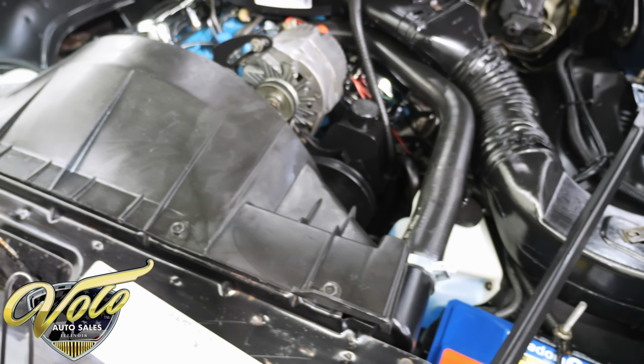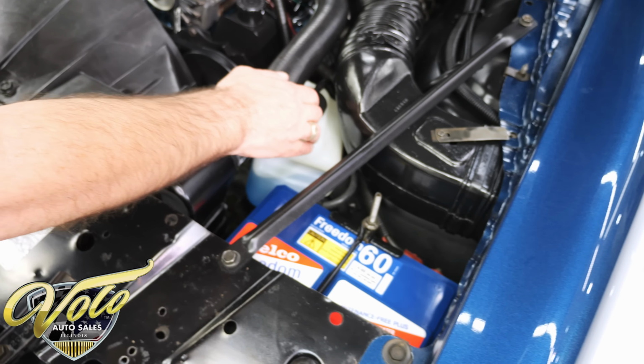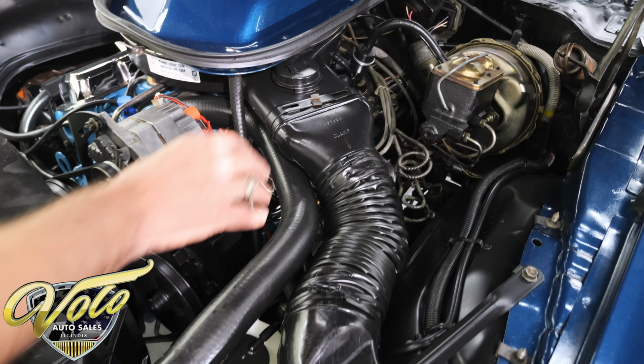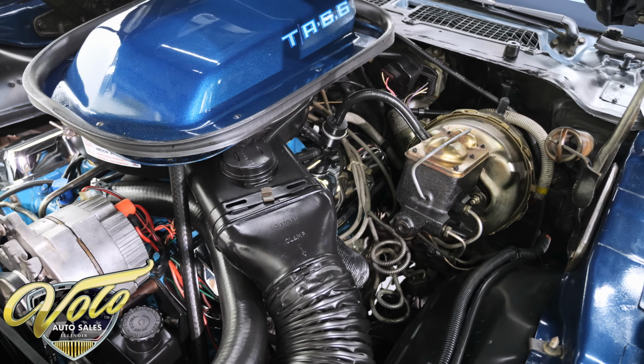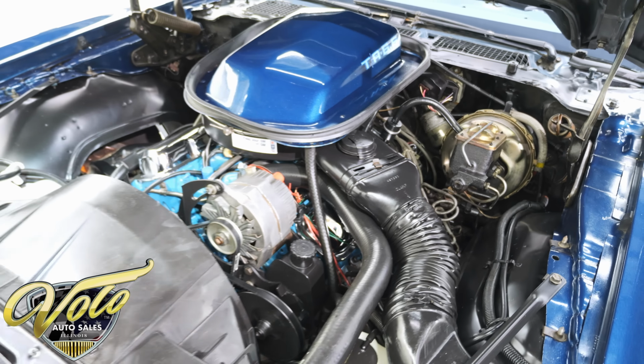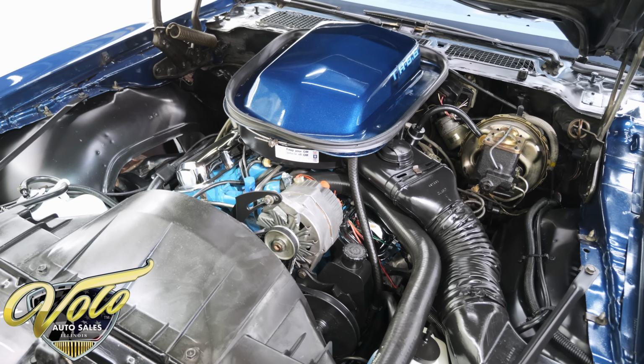Original sticker. Washer bottles hooked up. You got power steering. You got power brakes. All super nice, clean, proper engine compartment. Michael's going to show you how nice it runs. We'll see you in a few minutes.